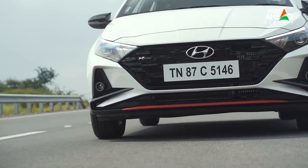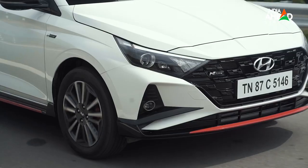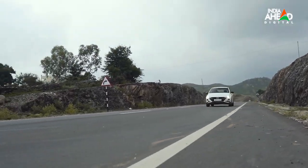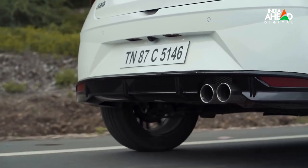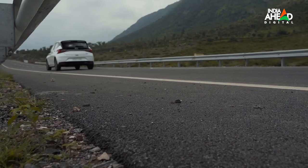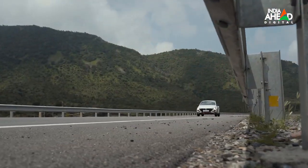All of this put together gives you the confidence to drive this car the way you want to, and you have the knowledge that you are safe in case something does go wrong. Try and keep it on the road, try and keep it safe, and remember that you don't want to push it to that level. But in case you do end up there, you know that the car's got your back.